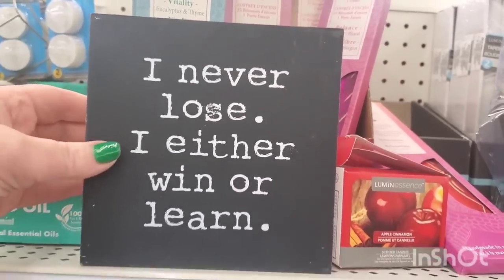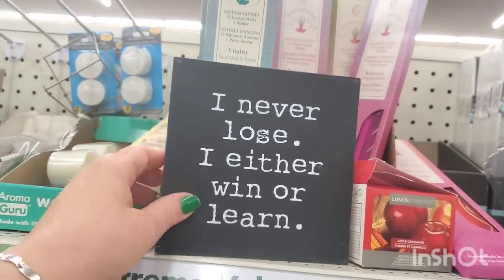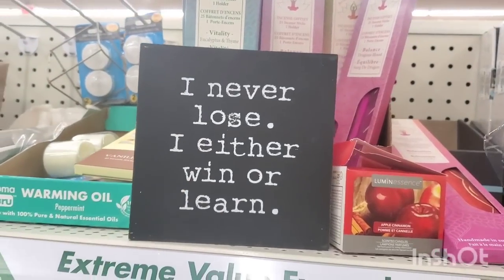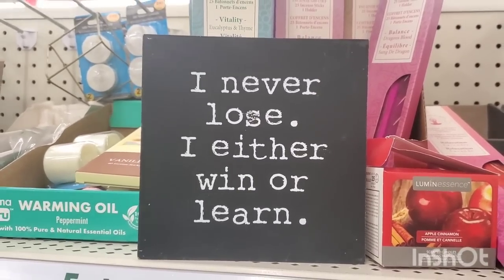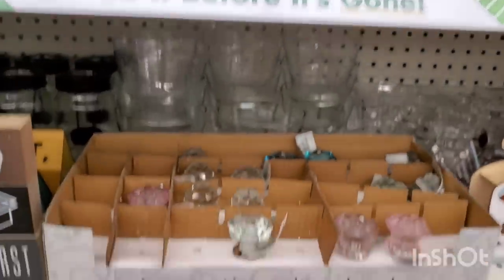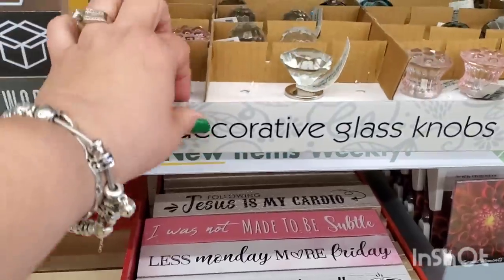I have definitely seen a lot of these Joseph A. This is the actual brand name. Wooden box sign, but this sentiment I very much love. It's all in the way you look at things. It says, I never lose, I either win or learn. I love that. Check this out, guys. It says, grab it before it's gone. Used to say the thrill of the hunt, and it says new items weekly.